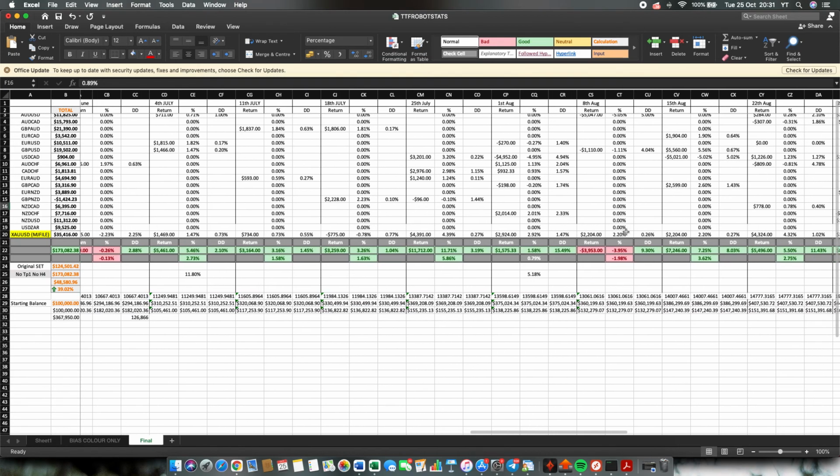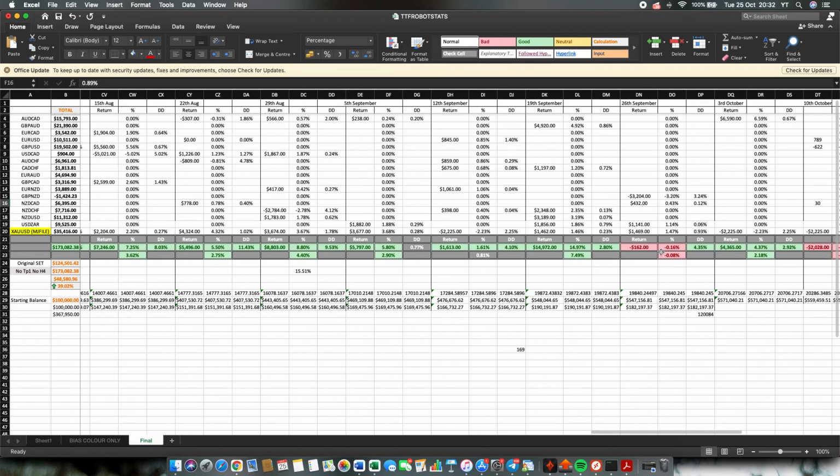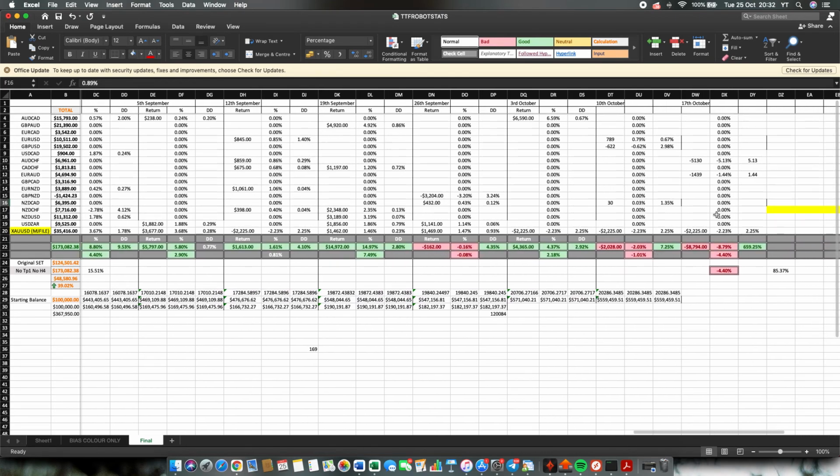There again, we see a negative week, but 5.86% is made back the next week, and so on. So there are very few losing weeks as such. And the last week was a negative week as well, minus 4.4%.